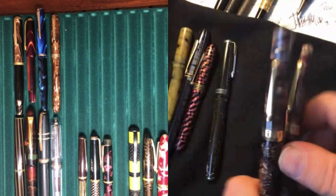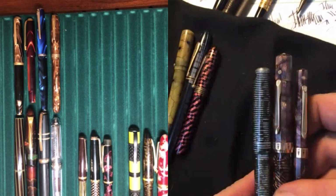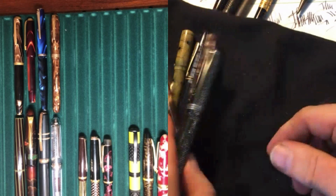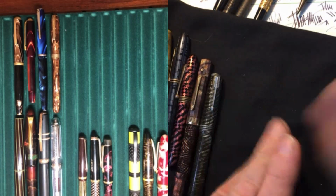So anyway, back to you. So anyway, these are, again, patterns on the plastic that were sort of fun. And now, your turn. Well, I do something a little different.